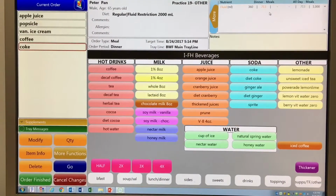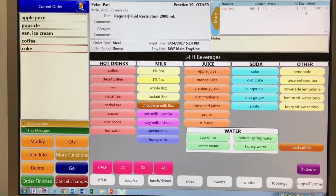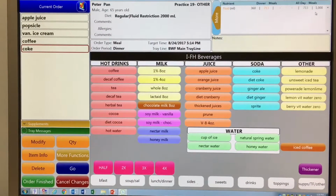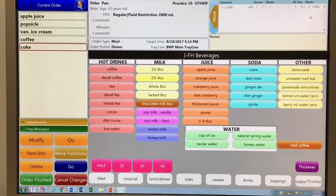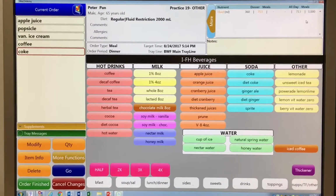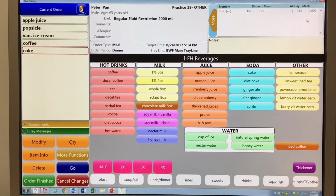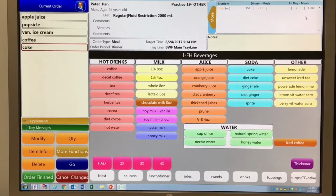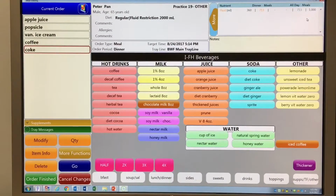However, if this was breakfast and we were going to give him 700 for breakfast, he would only have 300 left for the whole rest of the day. So that probably would not be a good idea. He would run out by dinner time. So you have to take into consideration what meal you're in, how much they have left for the day, and whether or not you're going to go over that per meal amount.